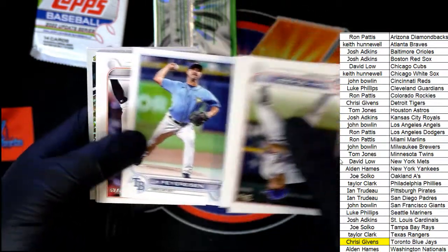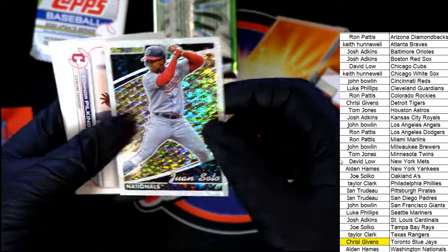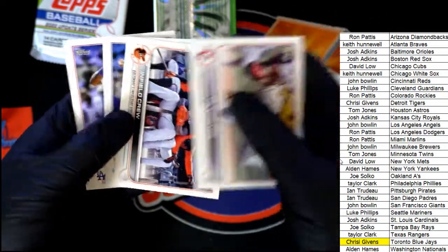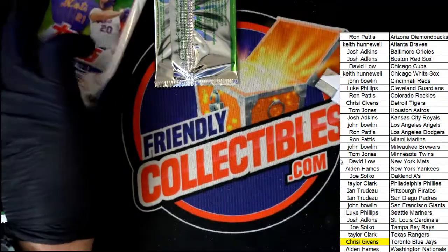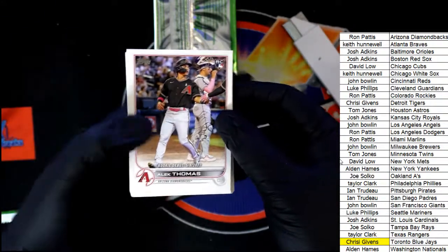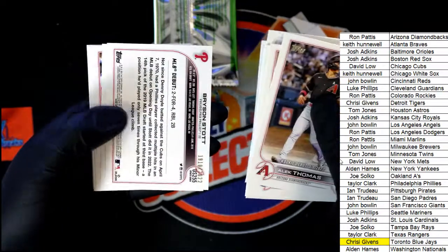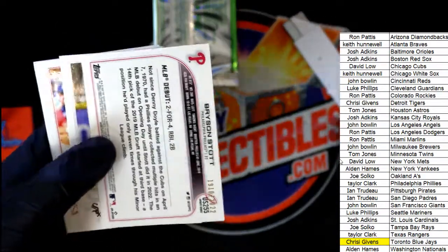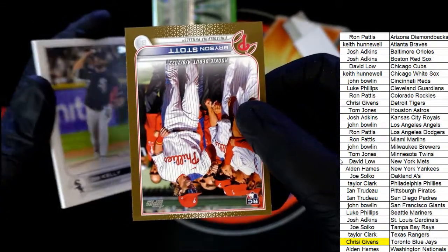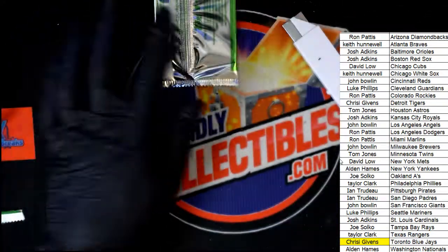Come on, big parallel. Finishing up the break here. Let's finish it with a bang. There's a Soto. Very, very nice. What is this? Oh, it's a Bryson Scott rookie. And it's a parallel. So that's really cool. Phillies owner, congratulations. Rookie debut, Bryson Scott parallel.